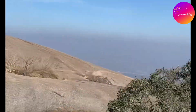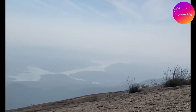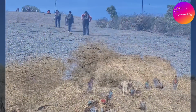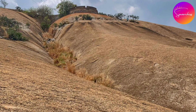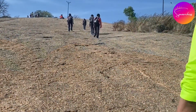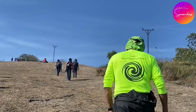You start getting beautiful views of the forest, the Manchinebele Dam and the Arkavati River. The indentations carved on the rock makes it easier to get a grip. After a hike up of around 500 meters, you get to see the fort wall. You have to follow the trail along the electric lines running overhead.